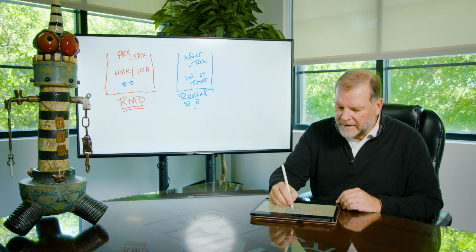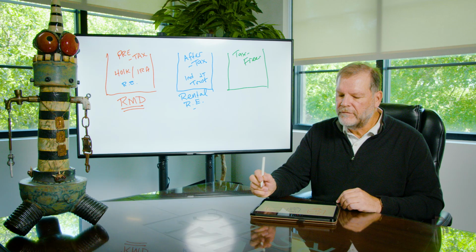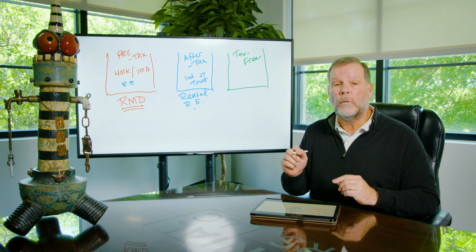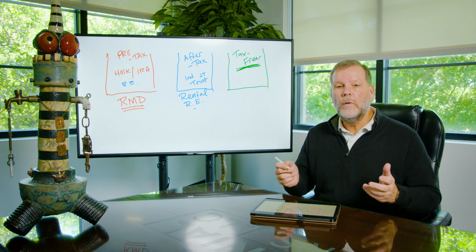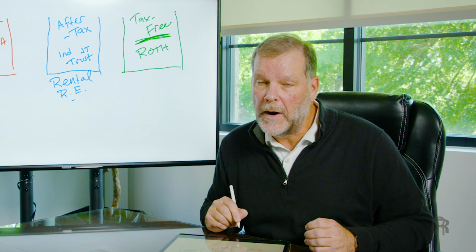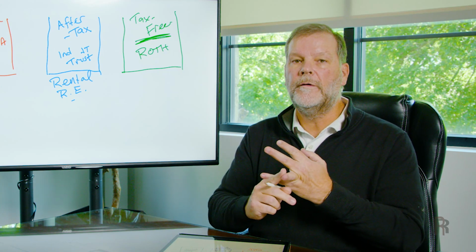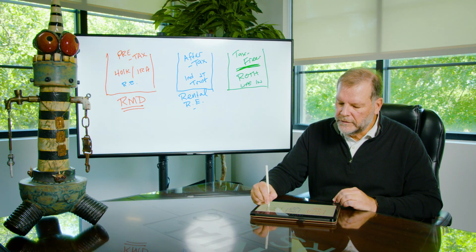And then the last tax bucket is right here. It is our tax-free bucket. Now, if you could wave a magic wand and have all of your money in just one bucket, where do we want it? You got it. We want it over here. So what's tax-free? Anything that starts with the word Roth is probably a good starting point. Roth IRA, Roth 401k, Roth 403b, etc. Properly designed life insurance falls in this bucket.